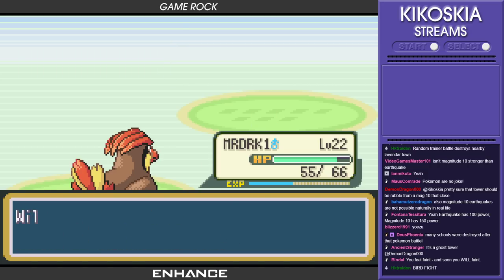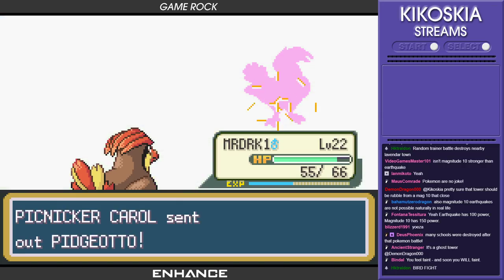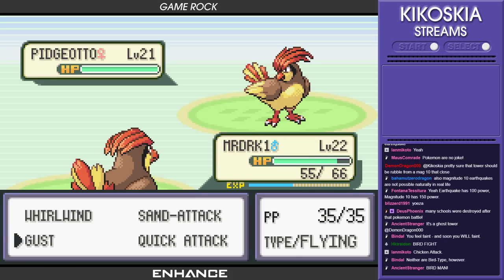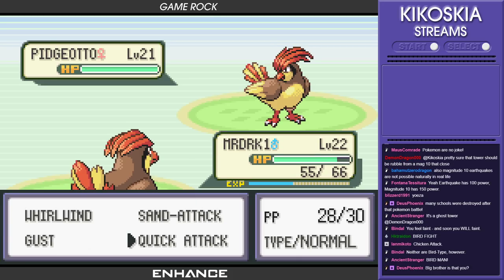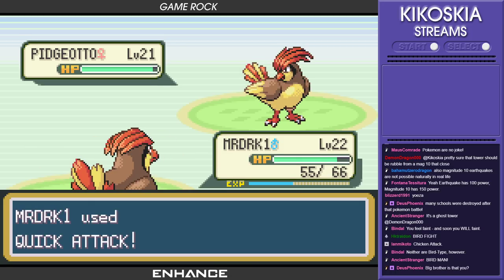Experience. And here is a Pidgeotto. We're not going to switch right now. You're level 21 as well! Or rather, you were the same level as us before we leveled ourselves. Quick Attack? And you have Quick Attack, but we are slightly faster.